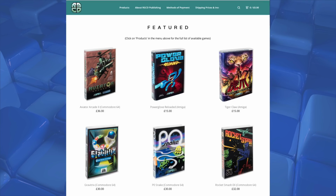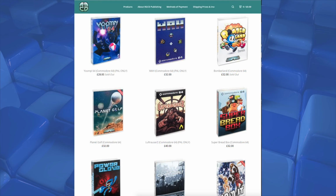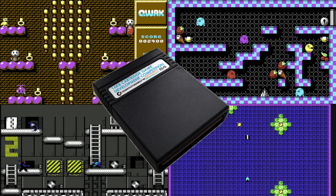RGCD Publishing has been one of the leading retro gaming publishing firms since 2012, predominantly supporting the new generation of Commodore 64 gaming. RGCD regularly organises the C64 16K cartridge game development competition, which encourages hobbyist programmers to develop and submit their own game creations, with the caveat that the game file size does not exceed 16 kilobytes.